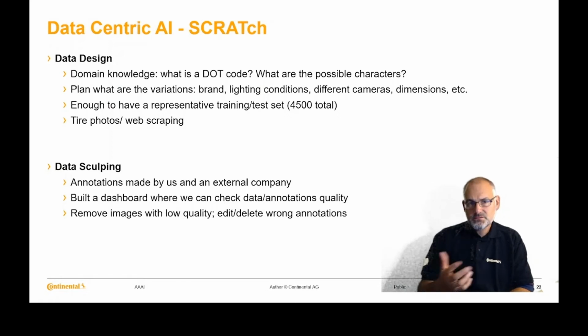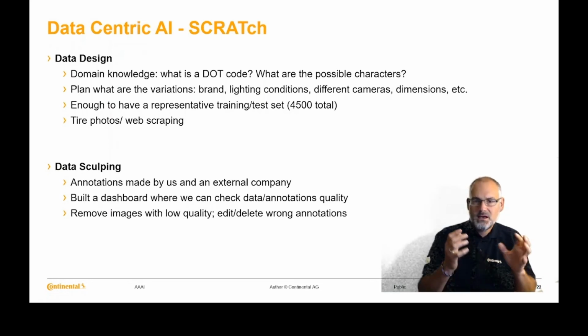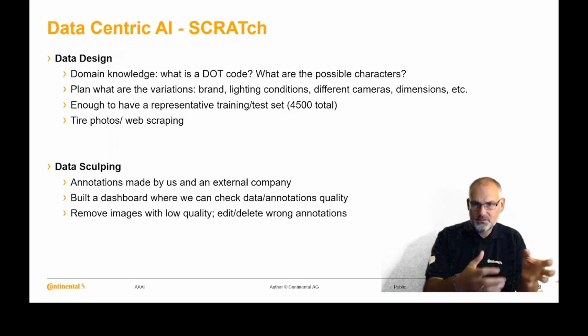And sure, you also need to plan ahead how the situations when the DOT needs to be read occur. What is the usual situation? Is it in a garage? Is it outside? Is it with a dirty tire or a clean tire? So different cameras could be involved there. All this needs to be really planned ahead, and you need to set up the image collection in a proper way.